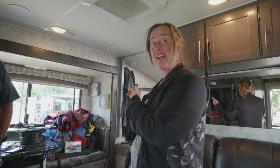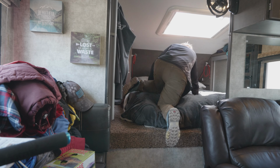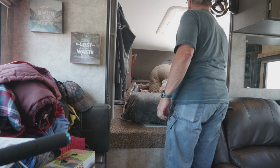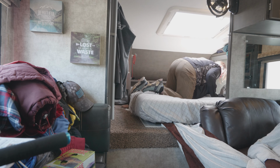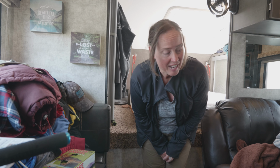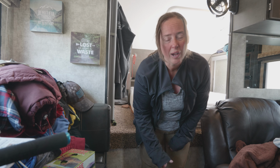But one thing we've noticed that we haven't seen online is the challenges with getting the old bed out, as well as getting rid of the old bed while you're full timing. So we wanted to give you the full picture of replacing mattresses while on the road. Also a good time to wash blankets and stuff, which we haven't done for a little while now.